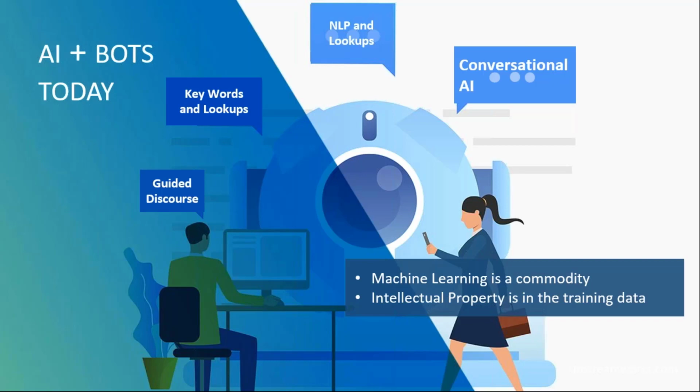So the machine learning is a commodity. The value is in the data that you use to train that conversational AI or the NLP AI. The value is in the interactions that you have that you can use to train that AI, train the neural network to do the things you need it to do specifically for your business.